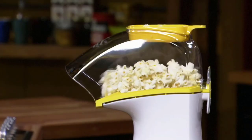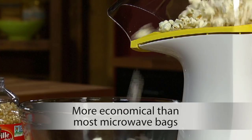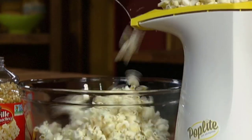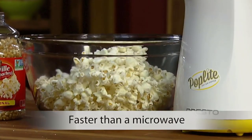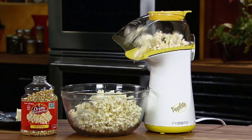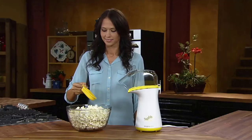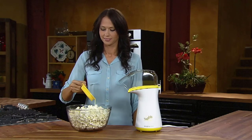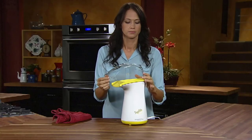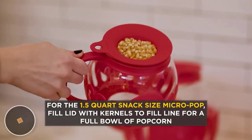The only real drawback to the Presto Pop Light is that it does not include a bowl. While some users may not have the right size bowl, this is not a major issue for most. This model is a great choice for those looking for a hot air popper that's quick and leaves no kernels unpopped. The cap doubles as both a measuring cup and a butter melting tray. Simply add a tablespoon of butter while your popcorn pops and pour it over once melted for that authentic movie theater popcorn experience.